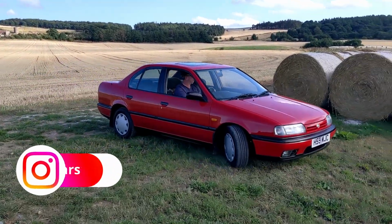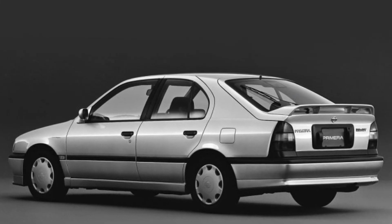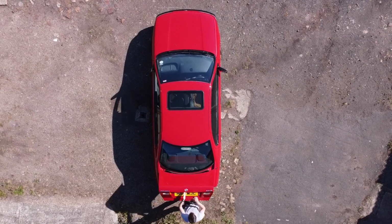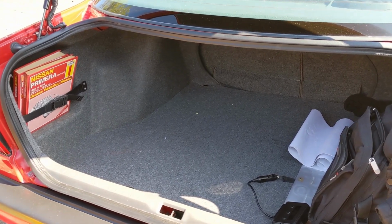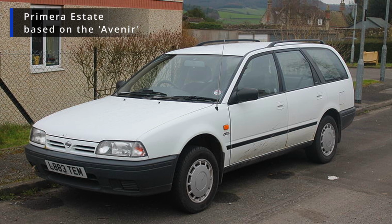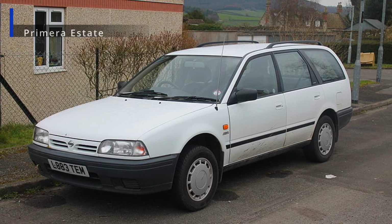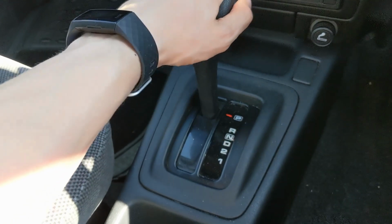The Primera was available as this 4-door saloon, but you could also get it as a 5-door hatchback, which gave you a bit more practicality at the back where you could get more stuff in the boot. But to be fair, the boot on this is massive. You could also get it as an estate car, but the estate car wasn't really a Primera. It was something called an Avenir, and it was built in Japan, so although it looked a bit Primera-y, it wasn't the same car.